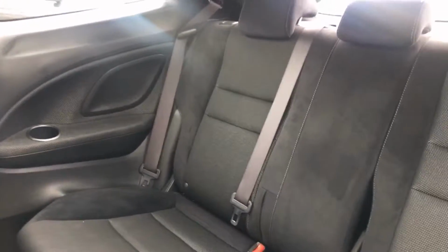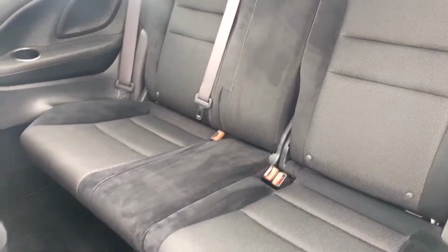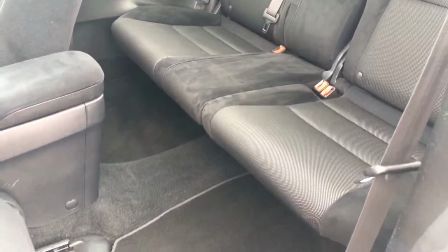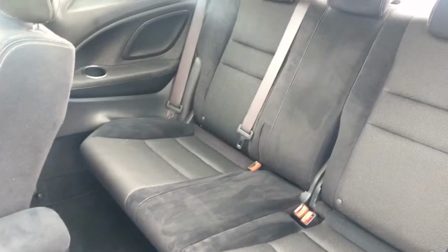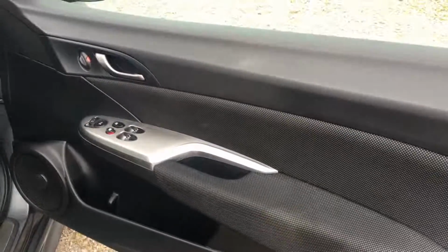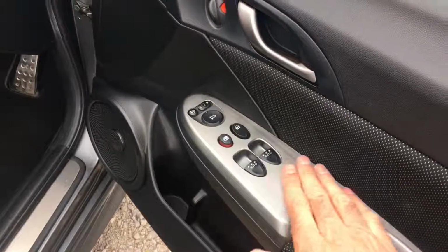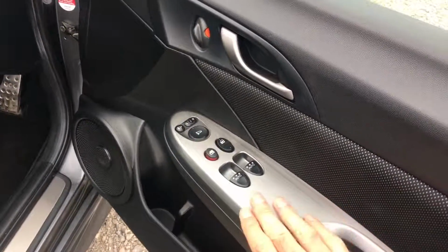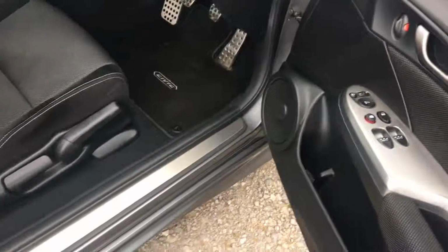It doesn't really look as though the back seats have ever been sat in, all honesty. It's all in very fine order back there. The car benefits from a full set of mats in the vehicle as well, and it's in super condition. Coming to the front now, driver's door card, absolutely super condition again. Even the trim here, which on the previous models you could mark very easily, they give them a much tougher paint now, so they can withstand it much better.